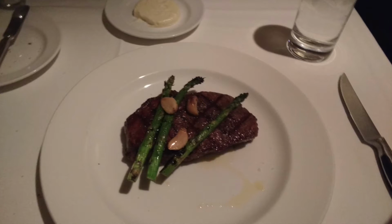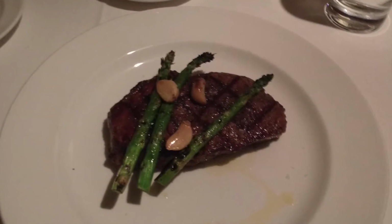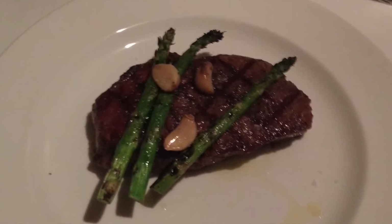But the main course, the pièce de résistance, is the boneless New York prime strip. That was very flavorful. The cut itself was slightly smaller than what the Piedmont steak was. A little thinner, a little smaller, but it was very flavorful. It had a nice crust outside, which I guess is where the flavor comes from. So I definitely enjoyed that steak.